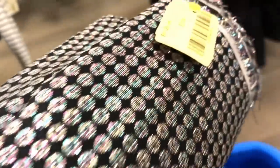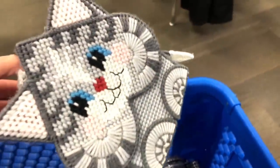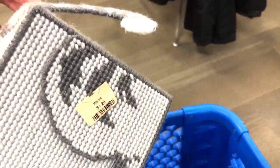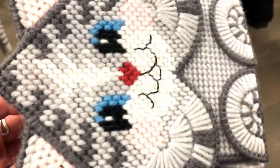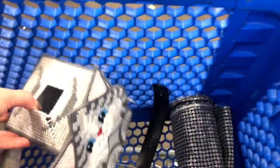I think it's upholstery fabric, $3.99. I sell these every once in a while. And you know how I love tissue box covers. This one's adorable for only half price of $1.29. That's cute. You know, it's that plastic stitch work. Super cute, huh? Put that in the booth.